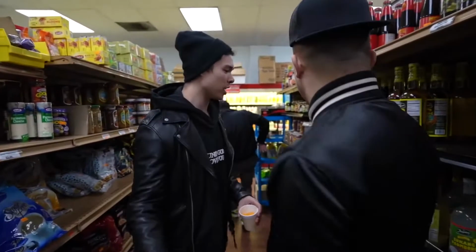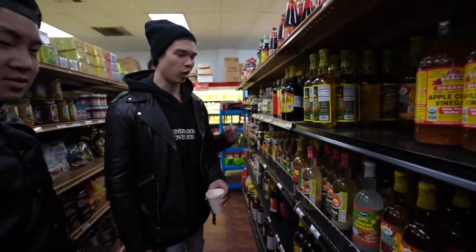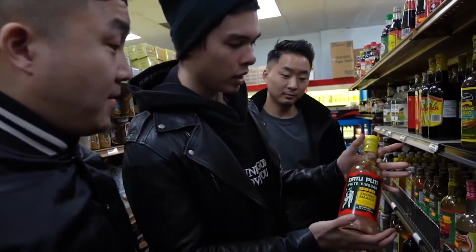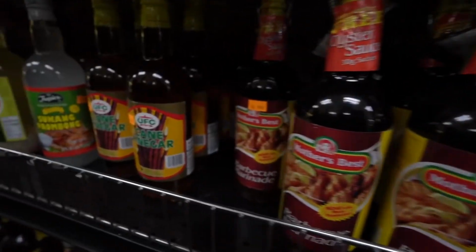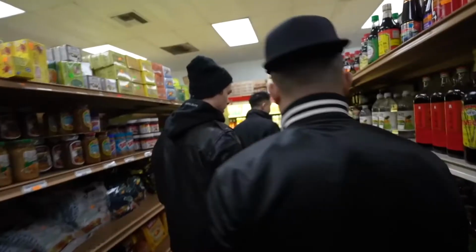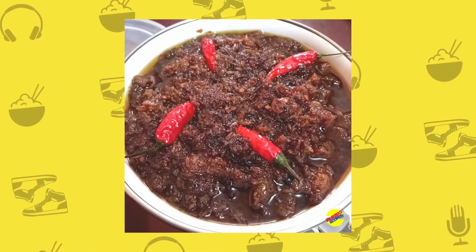All right, so over here is the vinegar section. All types of suka, different types of suka. This is the suka, the white vinegar that I'm used to at home. I actually never seen so many varieties of Filipino vinegar. This is the bagoong. This is like a shrimp paste. You put a little bit in stews or something to give it that little extra oomph.